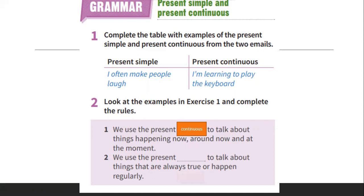And then number 2, we use the present simple to talk about things that are always true or happen regularly. Okay, for example, Teacher Sharon talks a lot. That is present simple, always true.